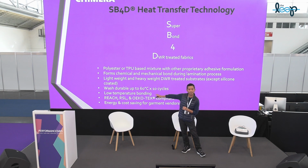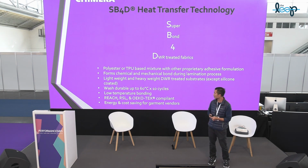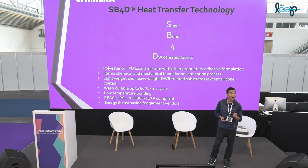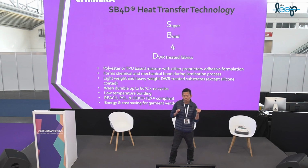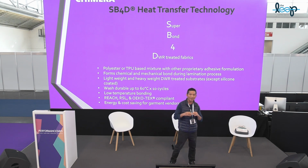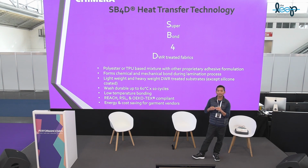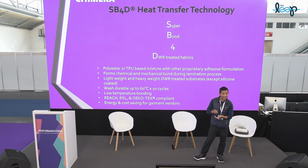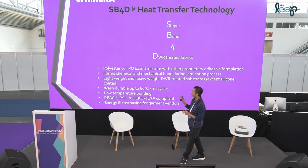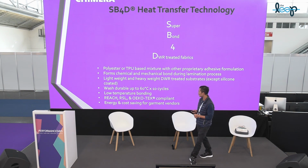In terms of wash durability, we can make our product wash up to 60 degrees, 10 cycles. A lot of the time when there's a problem in this area, brands will have to compromise their wash standard just to live another day. But what I'm saying is you don't have to compromise the wash standard. We can still give you the highest wash standard your garment deserves and your brand deserves.